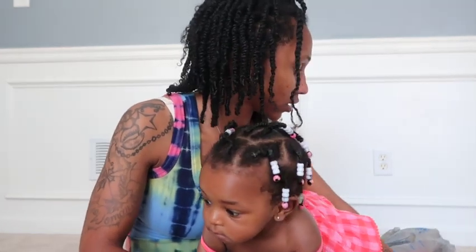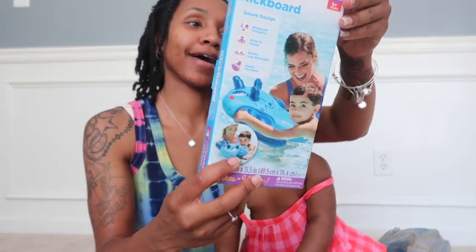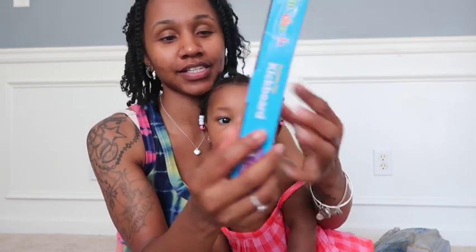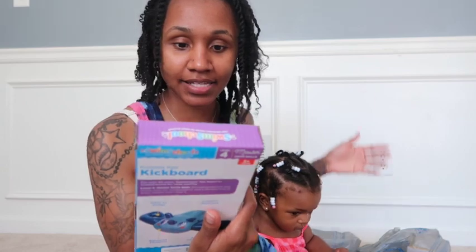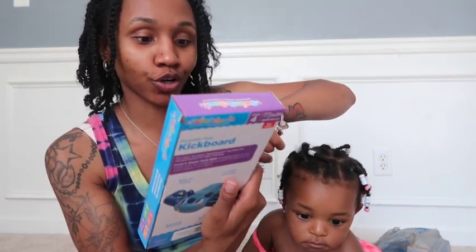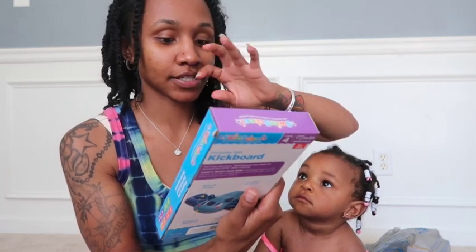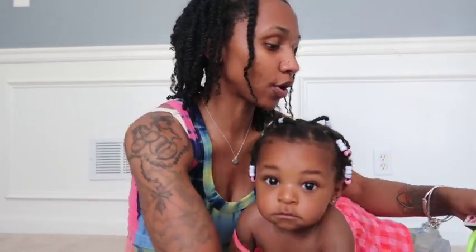And for Carter, I found this portable pals kickboard so he can hold his hands on these handles right here. He's in swim class. I think I've showed y'all videos of them being in swim class, and I think this will help with his balance. It actually says balance, flotation, easy to grasp, build leg strength, easily portable. So I think this is going to help him along his journey with being in swim class. Just kind of pair that with what he has going on.